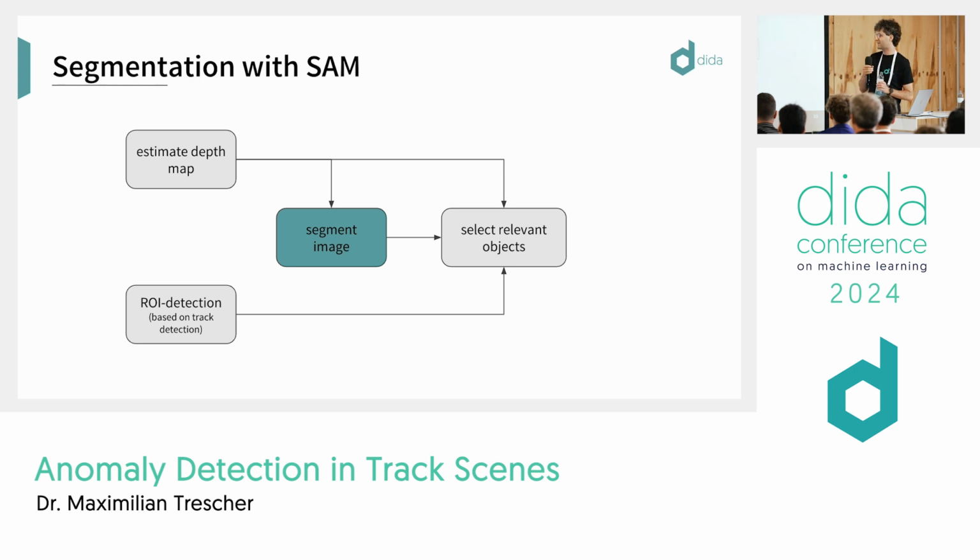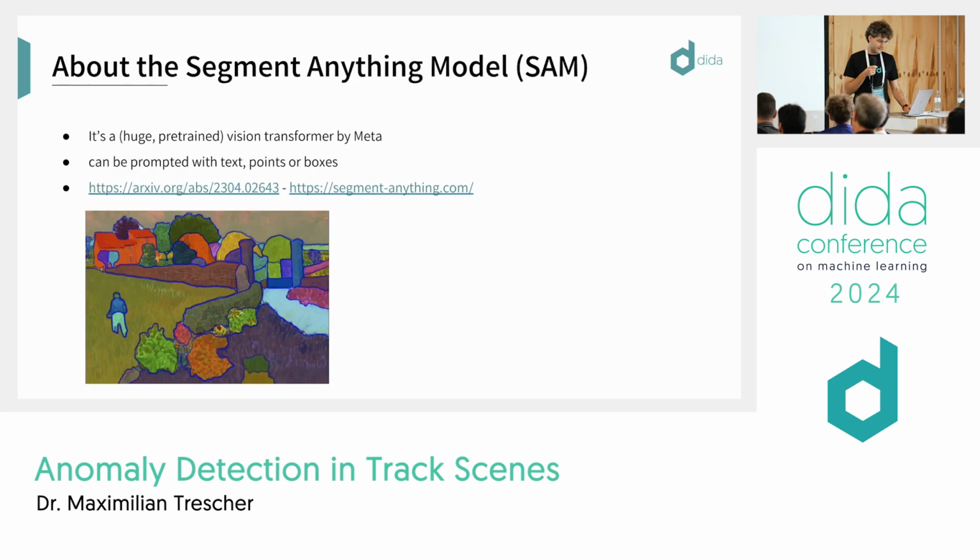So now that I explained the depth estimation, I want to come to the next step, which is the image segmentation task. For this, again, we use a pre-trained model. It's called Segment Anything model, or short SAM. It's a huge pre-trained vision transformer by Meta. And what's special about this is it not only gives you segmentation masks for, well, any image as they claim, but that you can also prompt it with texts, with points in the image, like coordinates, or with bounding boxes to pre-select kind of what you want to segment. And here I linked also the original paper and the website where you can try Segment Anything on your own images.